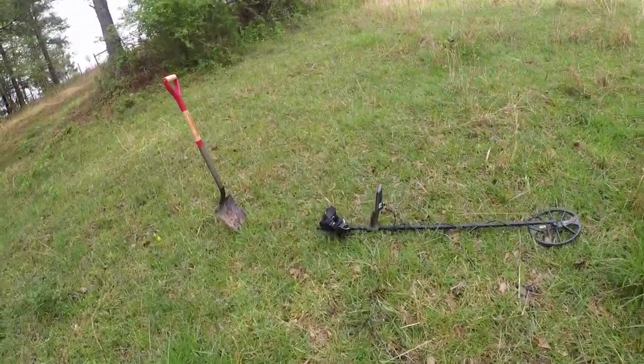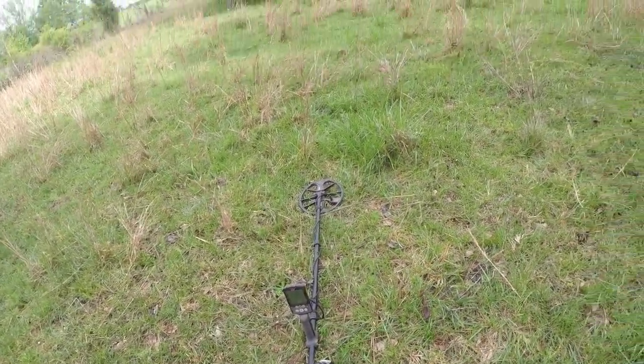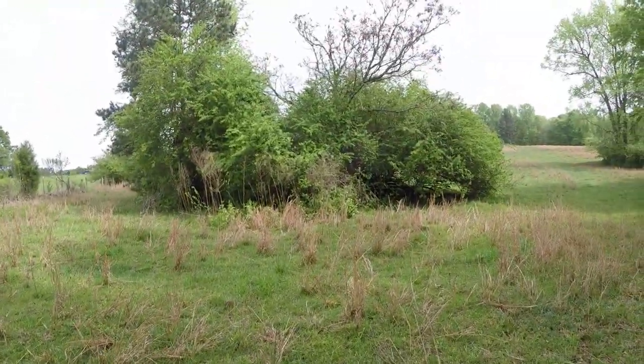But I'm using the Equinox 600, and I usually run it out here in Field 2, sensitivity probably about 18 to 20, and iron bias I've been running at about 2. That's been quieting it down a little bit. I had been running it at 0, but I was digging all kinds of trash. So anyways, I'm gonna get to it, and if I find anything, I'll get back with you.